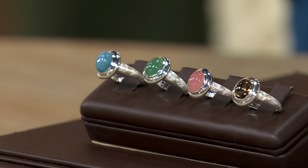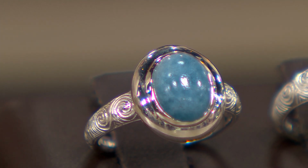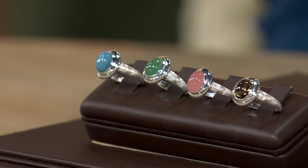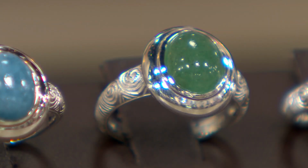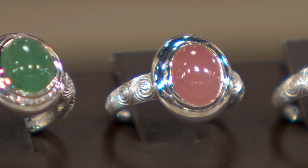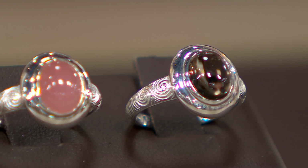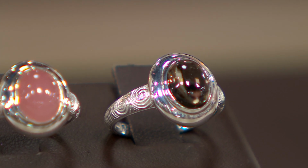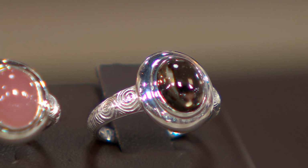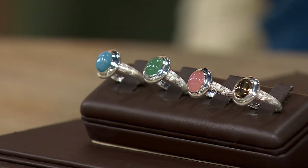So here are your choices. You are going to start with your blue quartz option. These are all set in sterling silver. You're getting 2.82 carats in that blue quartz. Then we have the green quartz for you, 2.77 carats there. Your pink quartz is at 2.8 carats. We have only, how many, Brian? Oh, wow, only 4 dozen there to go around. And I love this smoky quartz. It's gorgeous, isn't it? 2.68 carat there. Only 1 dozen remain. Sizes 5 through 11 are available. You're also noticing that beautiful spiral design on the shank of the ring, so we'll talk all about that.